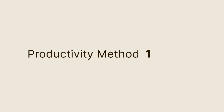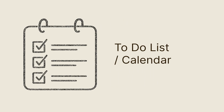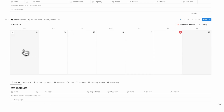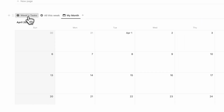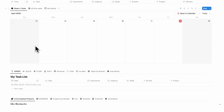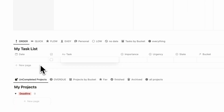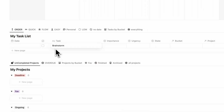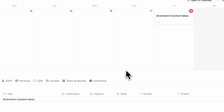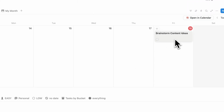So the first productivity method is the to-do list and calendar. And I actually look at these as one tool. So in Headquarters here, my today, which is my to-do list, my weekly calendar, my monthly calendar, and task list here, they're all actually the same database. So I'll just show you how this works. If I add a task here, let's say you do content marketing or something, and we'll do brainstorm content ideas. So here's your task. And if we click on today's date and say the 18th here and scroll up, you can see brainstorm content ideas sitting in here.